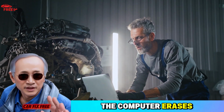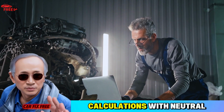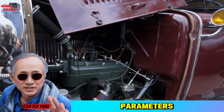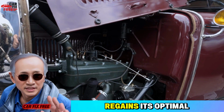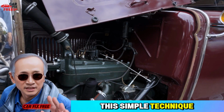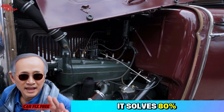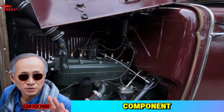The computer erases the erroneous data stored in memory. It restarts its calculations with neutral parameters. Your engine immediately regains its optimal performance and normal consumption. This simple technique avoids a costly replacement of the sensor. It solves 80% of the problems related to this component.